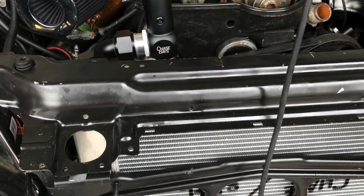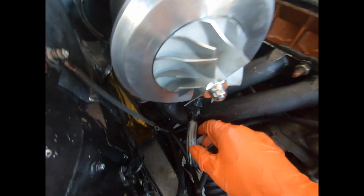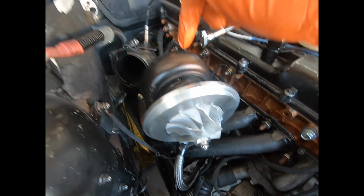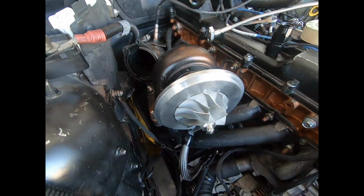We also put in the new Chase Bays radiator. I'm still waiting on a few pieces so we can finally close that all the way up. And then we had to tear down the turbo and adjust the oil feed angle. We don't have much else we can do to get that and still keep this vertical feed. But we're still getting a lot of that smoke coming out, that kind of burning oil smoke.